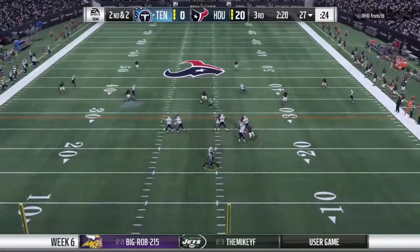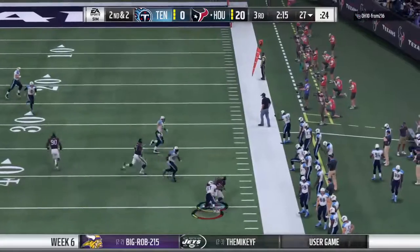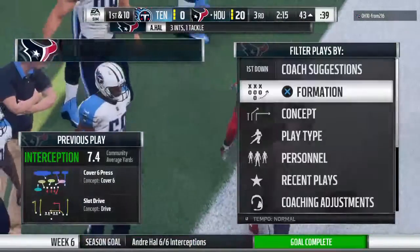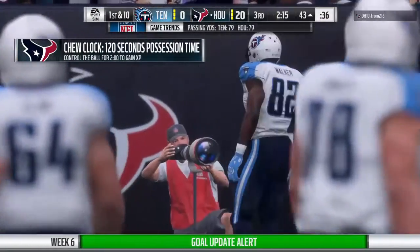From the gun, Mariota. He's going to let this one go deep. And for the 4th time tonight, it's an interception. Picked off by Andre Howell. And he's able to get it back here to the 43-yard line. And that gives him now 3 interceptions in the game.